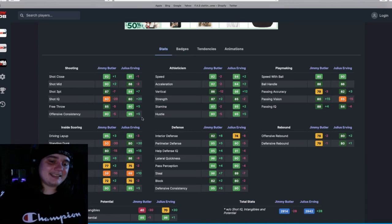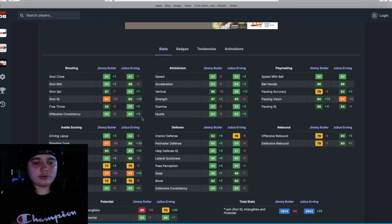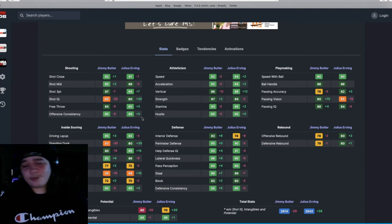When we look at inside scoring, Jimmy Butler has a 95 layup compared to Erving's 92. Now, hands play a big part. It's how they catch the ball. So Julius Erving does have a 95, while Jimmy Butler has a 90. So Erving is going to catch the ball, but they're both great. Both of them are good. Both play their part. Draw foul also has a big part. It's going to get you those extra points all the way around in the game.